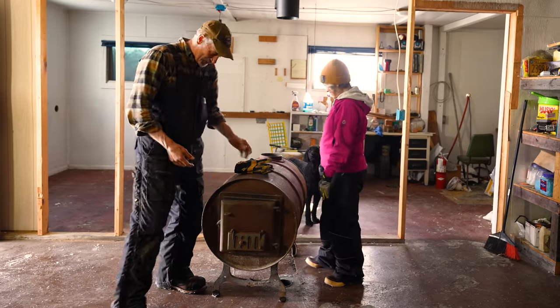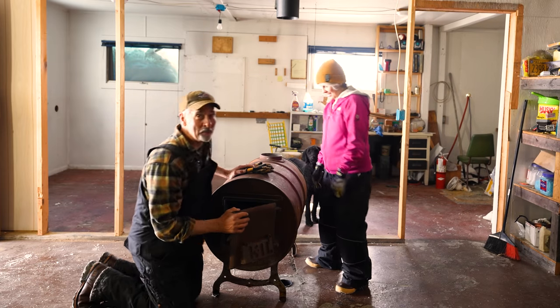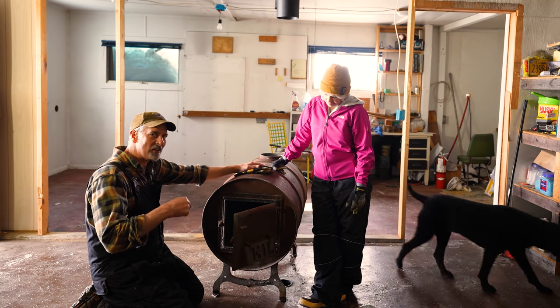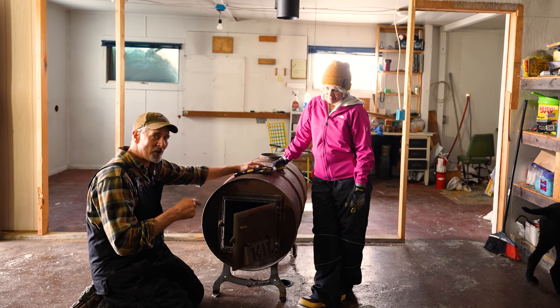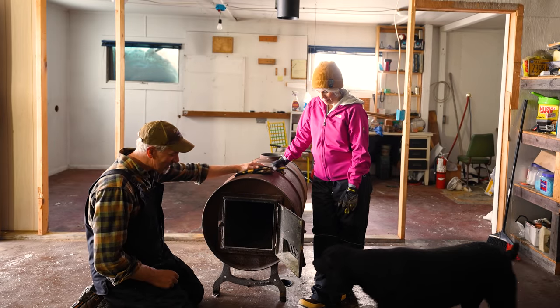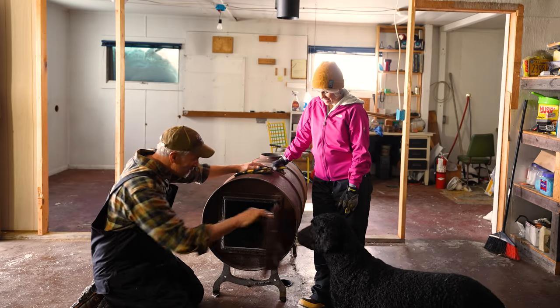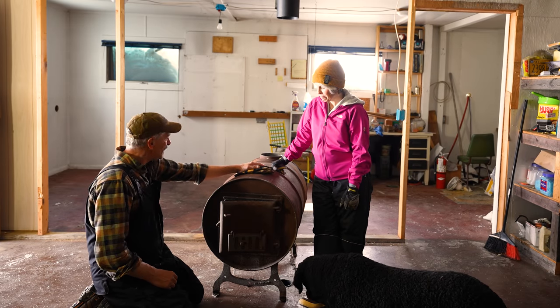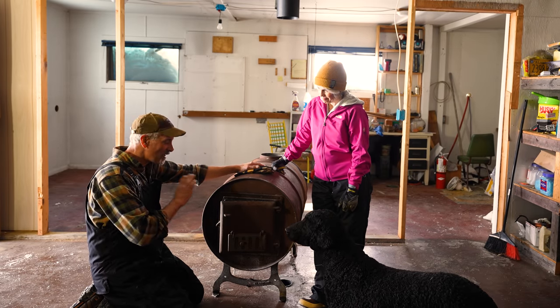Introducing the barrel stove. So we grew up here in Alaska, and back in the 60s and 70s, if you lived here then, this is the stove you had. This is a 100% Alaskan barrel stove. I grew up with this stove, and one like it, actually. Love this stove. And you can still see these around the state.